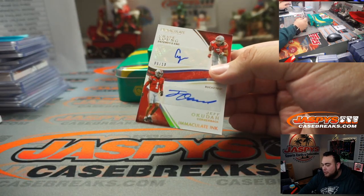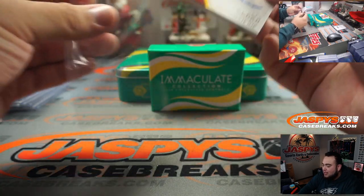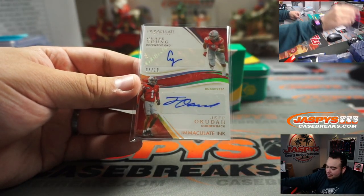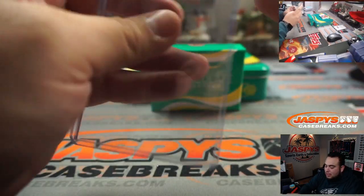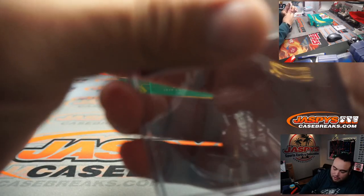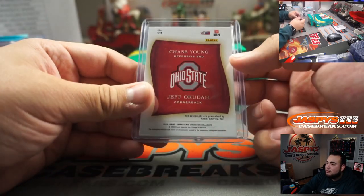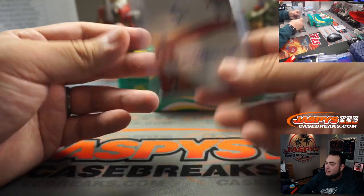Dual autograph, Jeff Okuda, Chase Young. Man, we're getting some crazy dual autographs, guys. 6 out of 10 this time. Chase Young, so that'll be Washington football team Ryan. And Jeff Okuda, Detroit Lions Reed. Another randomizer here.